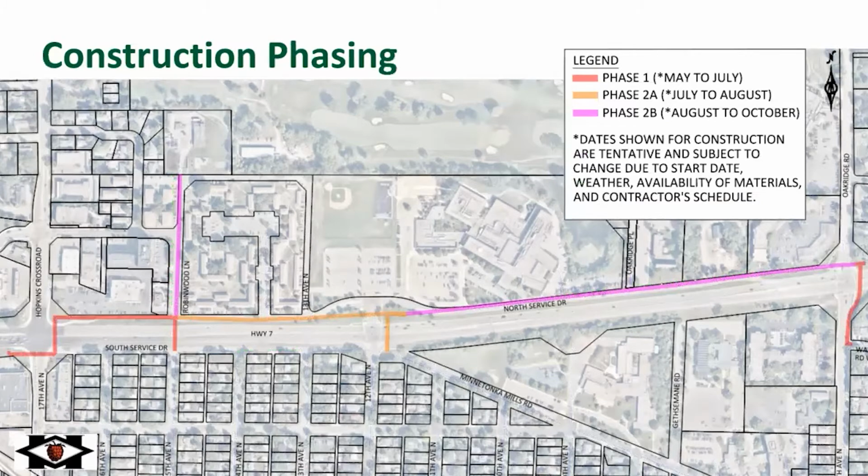So probably one of the main concerns for property owners in the area is when this project is happening and when each part of the project is starting. This project is happening in the summer of next year, 2022, likely starting in early May, depending on how late the winter goes. We'll be starting in phase 1, that would be the 17th Avenue crossing and the area north of Highway 7 from Hopkins Crossroad to Robinwood, as well as the 15th Avenue Highway 7 crossing and the 5th Avenue Highway 7 crossing. This is proposed to start in May and go through July.